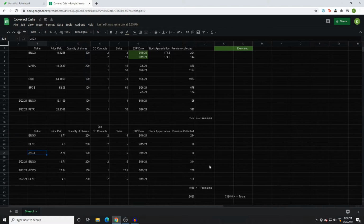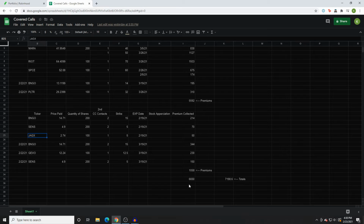So the overall total for premium so far is $6,650. I'm pretty happy about that, but the only downside is that technically that money is not fully there, since everything is down so much right now. But I'm still going to keep a total here of how much I've been making on covered calls, because it would be way too hard to constantly go in here and say, oh, I'm down this much on that. I could do that, but this makes it easier on me, and I can see how much I'm actually making from premiums.